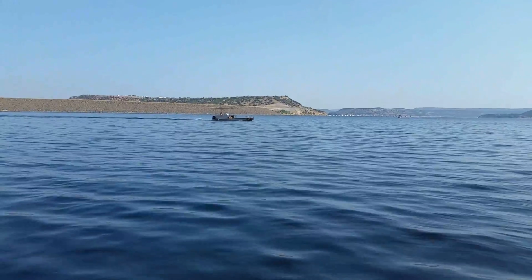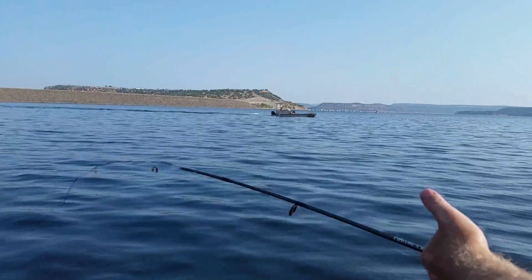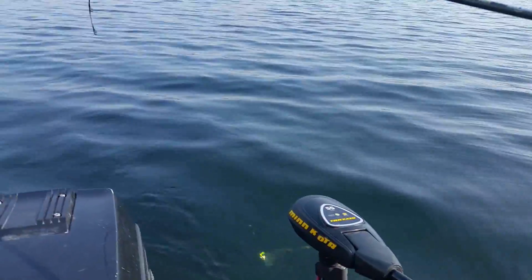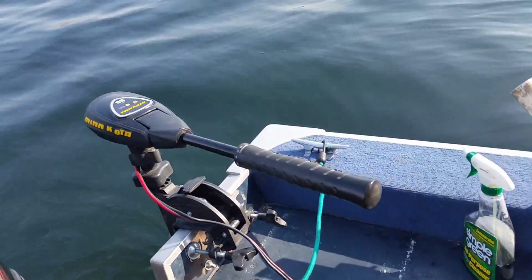It's an interesting looking boat. Mm-hmm. Oh, he's big. Look at that body flash. That's a big fish. Nice. Yeah, that's a nice big buck. Nice. Okay.